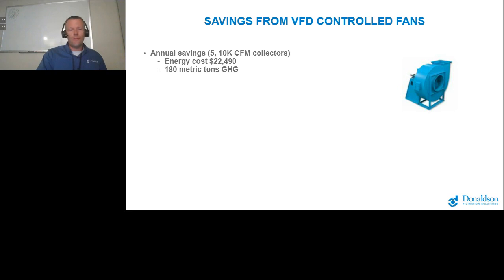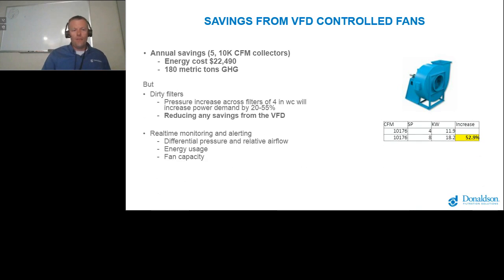But, and life always comes with a but, if you're not monitoring that VFD, and if you're not changing filters, and if you're not monitoring your differential pressure, you're going to lose any of that energy savings. Because as those filters get dirty, now that VFD's got to ramp up, and you're going to increase power usage 20 to 55%. And if you look at the table on the right, this comes right out of a fan curve for the fan that would typically draw about 10,000 CFM.